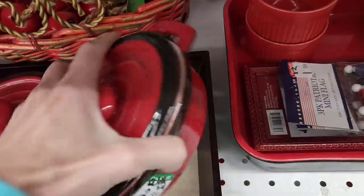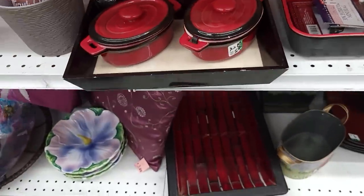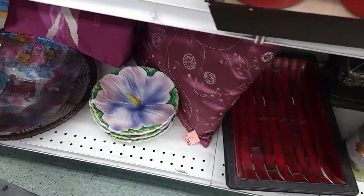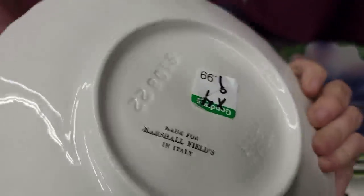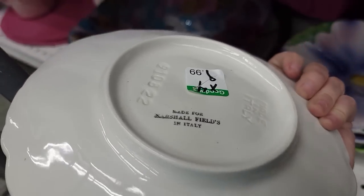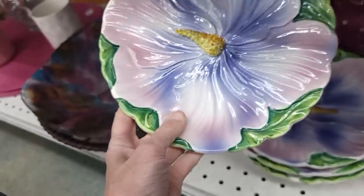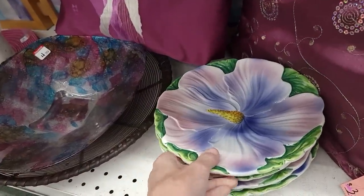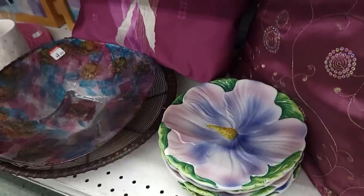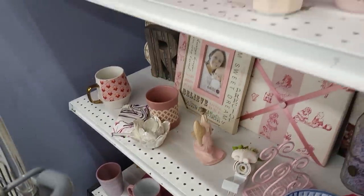Let's see who makes these little casserole dishes. We don't know because they are not marked. Ooh, those are pretty plates. They have a very Fitz and Floyd look to them, but they are Marshall Fields made in Italy. So there's four plates for $10. I don't know. I haven't been doing so great with plates lately, and I really don't enjoy selling them and shipping them, so I will leave those for somebody else.